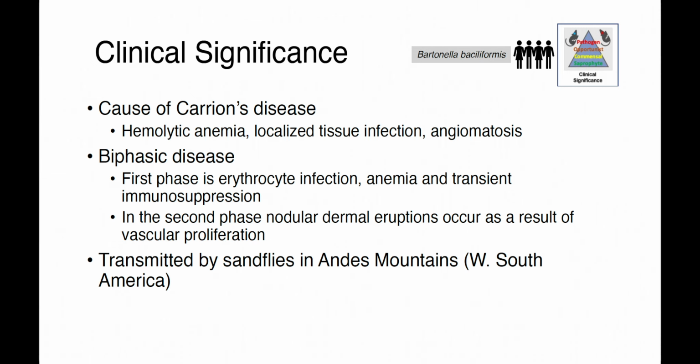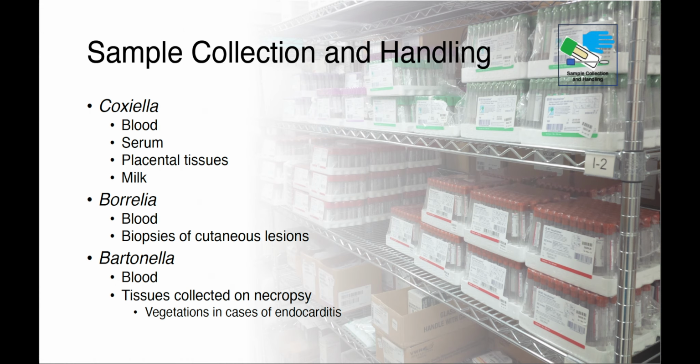Bartonella bacilliformis is transmitted by sandflies in the Andes Mountains, so in Western South America, and that's geographically where it's limited to at this time. For any of these infections, Coxiella, Borrelia, or Bartonella, our primary sample is really blood or serum. For Coxiella, we can also look at placental tissues in cases of abortion and milk to identify shedding. For Borrelia, if we happen to have cutaneous lesions, we can take biopsies to try and identify the organisms at the site of the lesion. And then for Bartonella, we can collect tissues on necropsy, such as vegetations in the case of endocarditis.